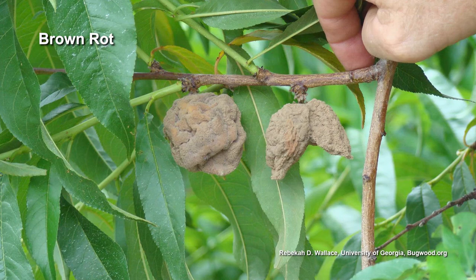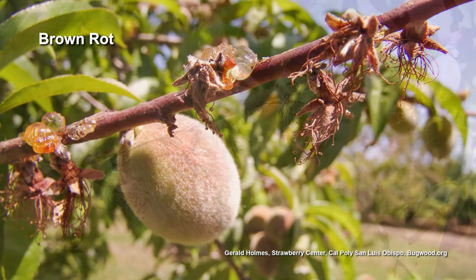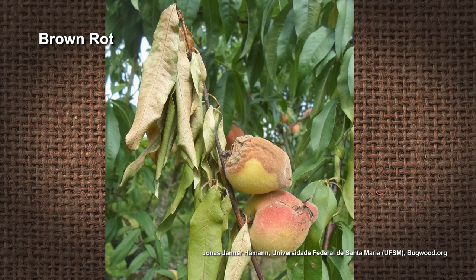On leaves, it causes spots, and the spots will grow. On the twigs, there's discoloration, and they'll die. Actually, the fuzz on a peach interferes with the spores attaching. And a nectarine is naked. It doesn't have any fuzz on it. So brown rot is worse on nectarines than on peaches. If you see symptoms of brown rot, it's too late. That's why we go with preventative fungicide applications on peaches.